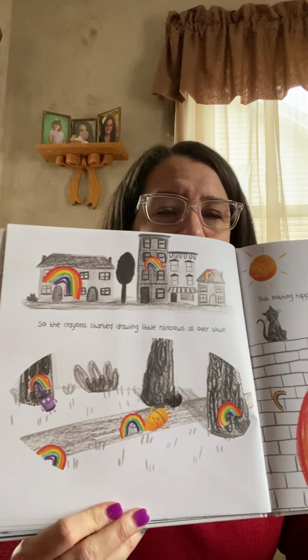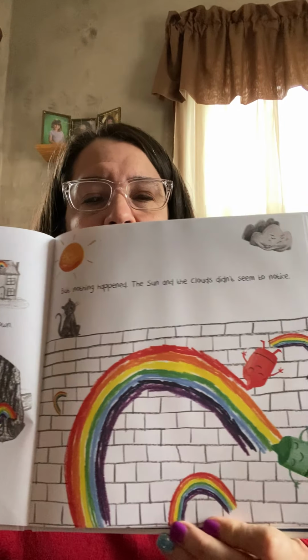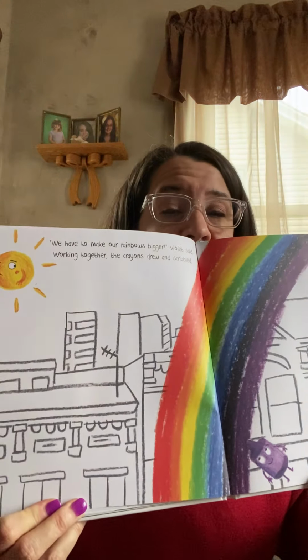So the crayons started drawing little rainbows all over town, but nothing happened. The sun and the clouds didn't seem to notice. So look at all the rainbows they're drawing. Yay for rainbows. We have to make our rainbows bigger, Violet said. Working together, the crayons drew and scribbled. They made the biggest, brightest, most colorful rainbow the world had ever seen.